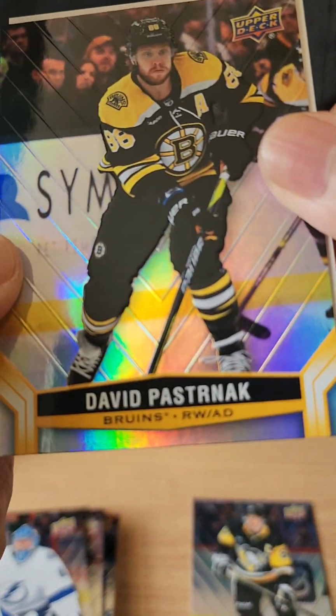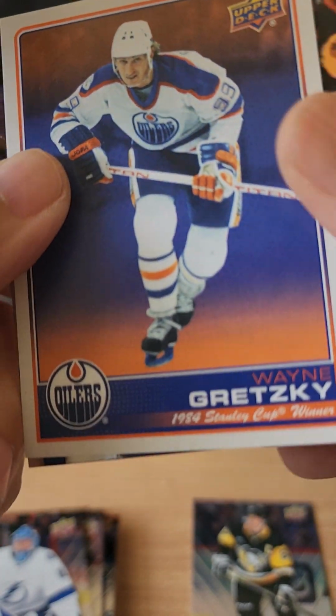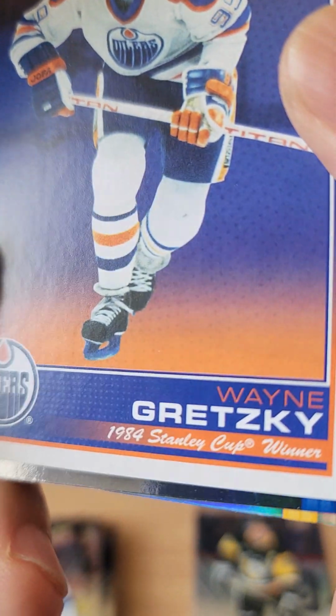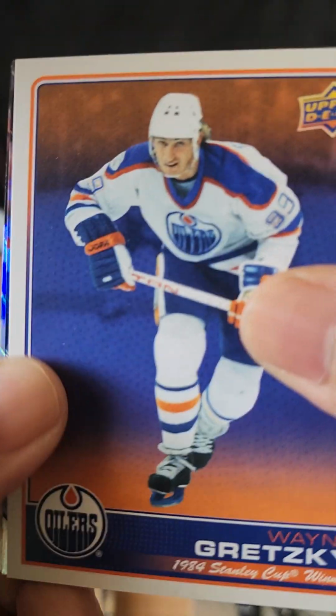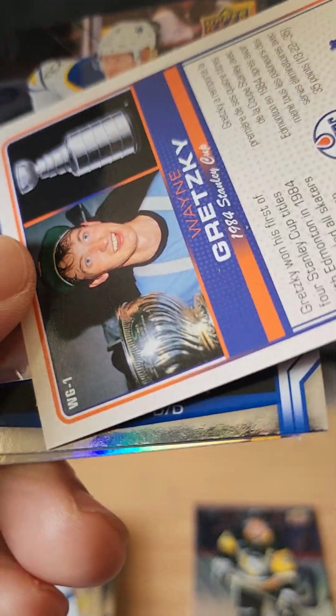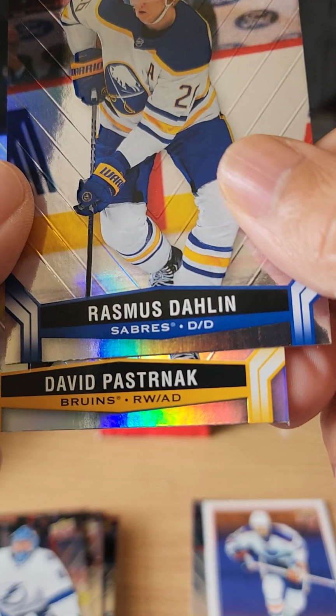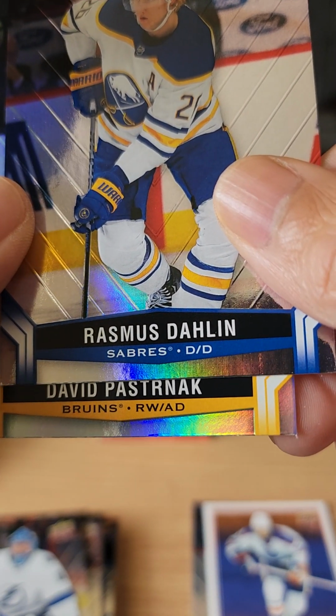My first time ever ripping these Tim Hortons. And we have David Pastrnak, Boston Bruins. Ooh, a nice cool Wayne Gretzky card. Nice, beautiful looking Upper Deck card. It's the back. That's a sweet Gretzky, man. And a Rasmus Dahlin. Buffalo Sabres.